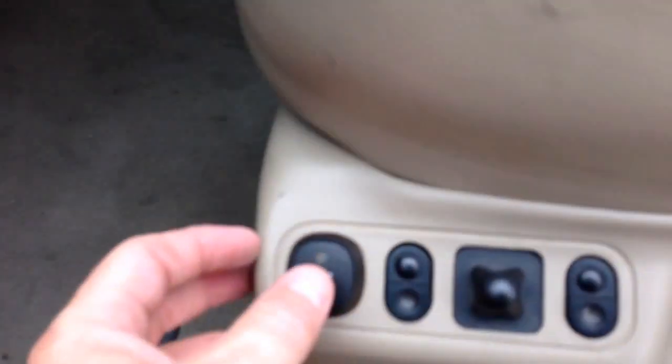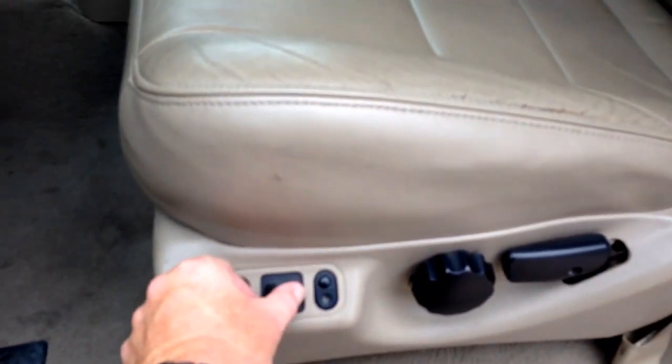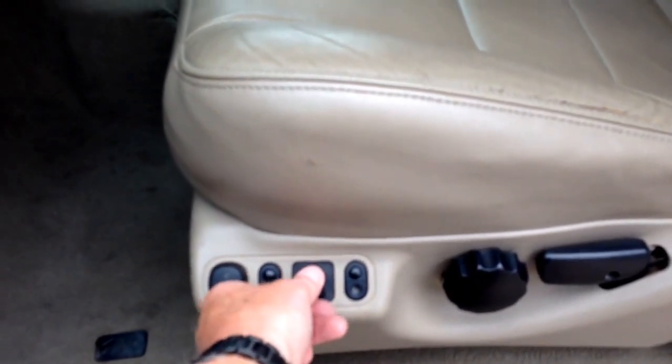All right. Let's see if I get some shade on this enough to see the light come on. That's on. That's off. Back, forward, up, down. Again, not detailed.